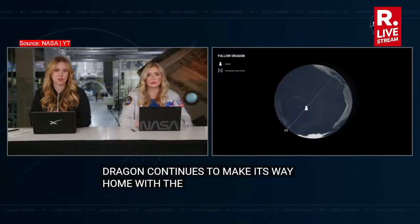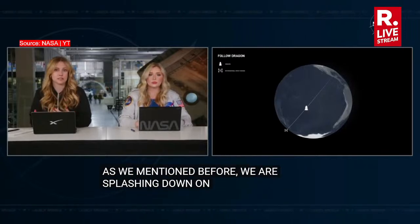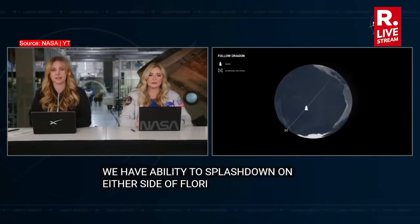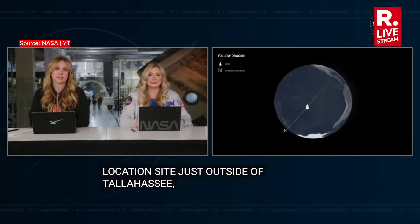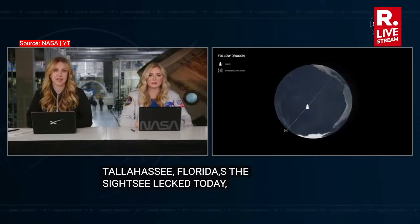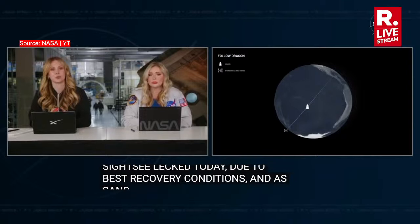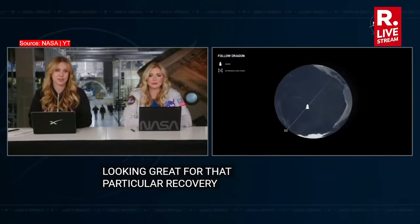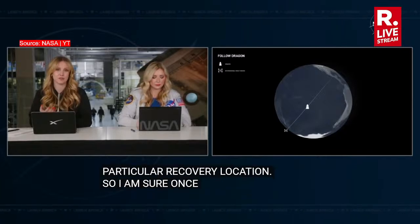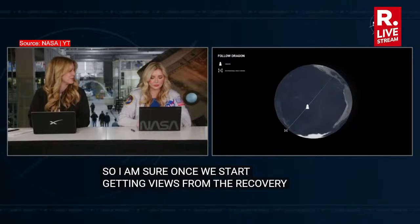As we've mentioned before, we are splashing down on the Gulf Coast. We have the ability to splash down on either side of Florida, but the location site just outside of Tallahassee, Florida is the site that was selected today due to best recovery conditions. And as Sandra mentioned before, weather is always a watch item, but everything is looking great for that particular recovery location. So I'm sure once we start getting views from the recovery vessel, I have a feeling it's going to be a pretty beautiful afternoon.